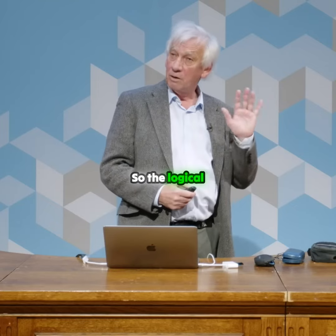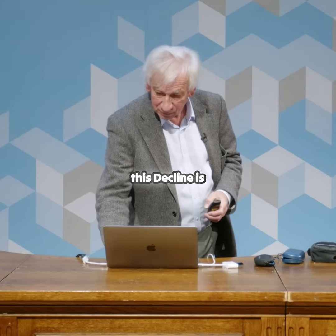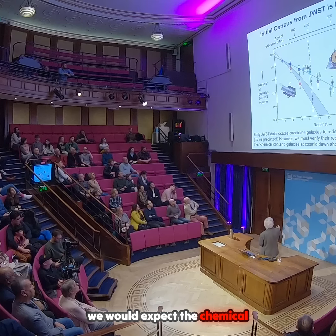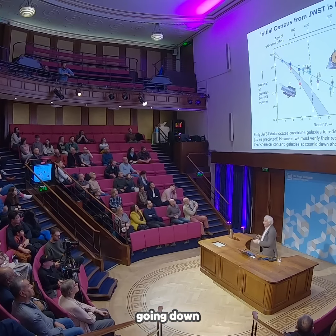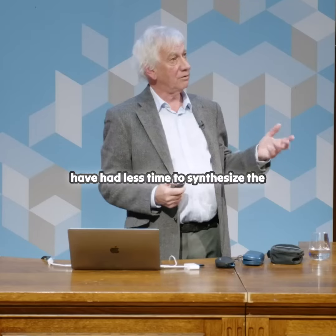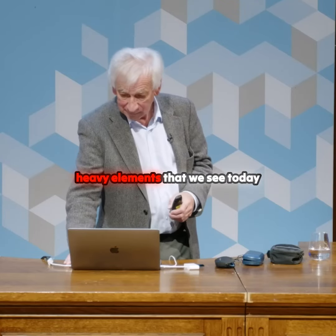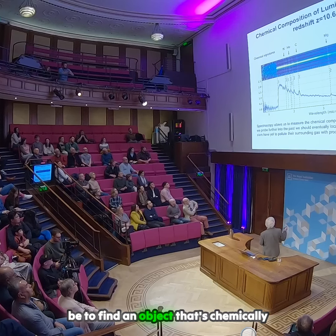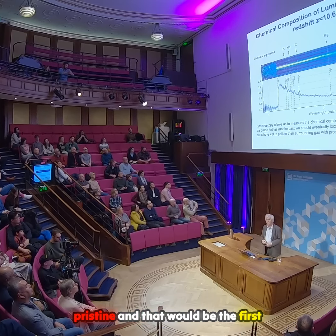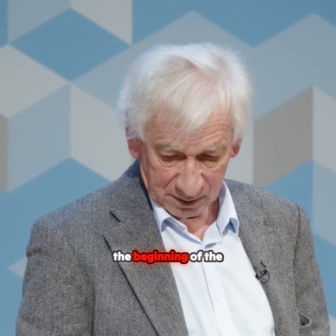So, you know, the logical step now, to go back to this decline, is we would expect the chemical composition of these objects to be going down because the stars have had less time to synthesize the heavy elements that we see today. And so the logical thing would be to find an object that's chemically pristine, and that would be the first telltale indication that we finally reached the beginning of the story.